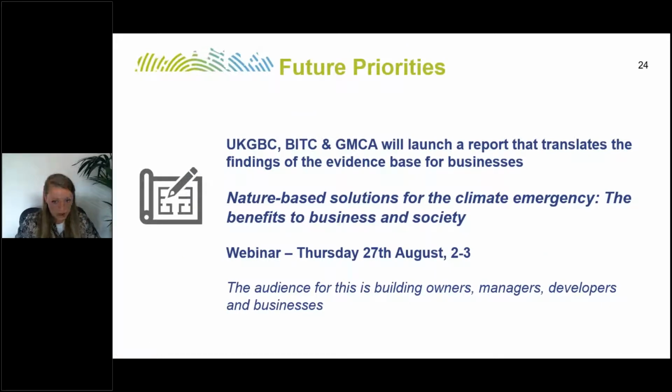This is next week. Over summer, UK GBC, BITC and GMCA, all the acronyms, have been working on a report that translates the findings of the evidence base for businesses. So that's kind of putting it in a lens of how to satisfy sustainability goals and things like that. The title of the report is Nature-Based Solutions for the Climate Emergency, the Benefits to Business and Society.